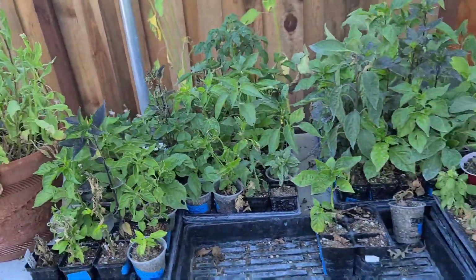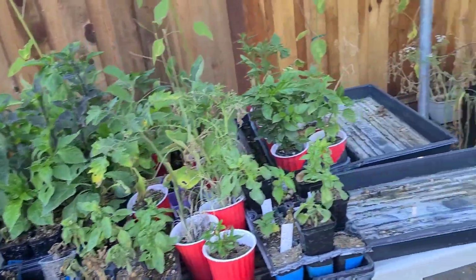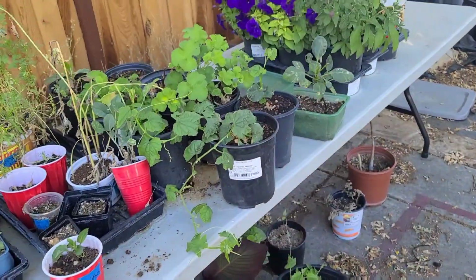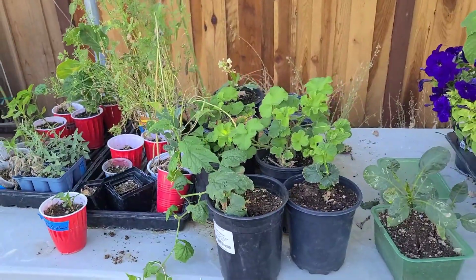Let's start with my seedlings. As you can see, I've got quite a bit of seedlings that still need to go in the ground. They are mostly peppers, but I've also got some squash and a few other things. So I've got to get my act together and start planting these up. It's pretty late in the season already, but hey, the occasion had to happen.